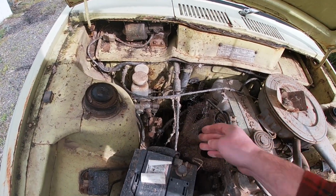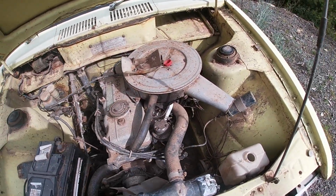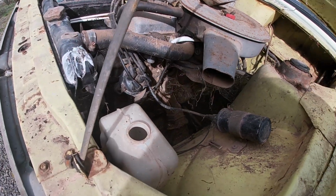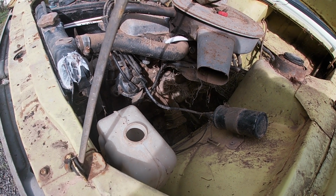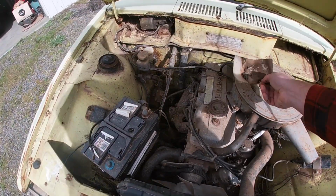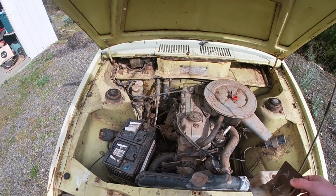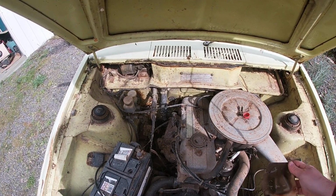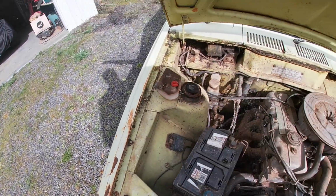Cable clutch. Geez, there's a lot of spider webs. But it all appears to be there. You can see the starter motor down there. A lot of spider webs. Gee whiz. What's this? Is that mouse droppings or rat droppings? I think. I'm not sure what this is. Artifacts.